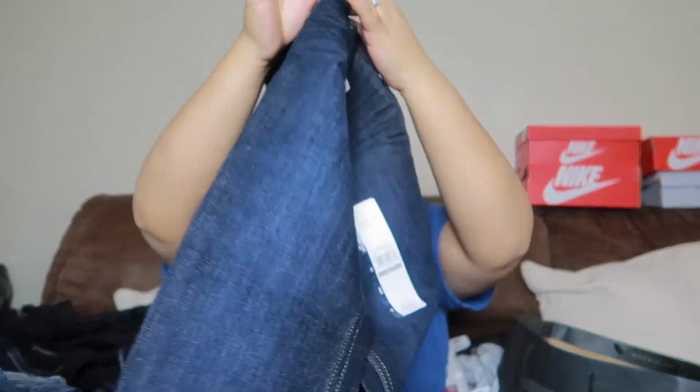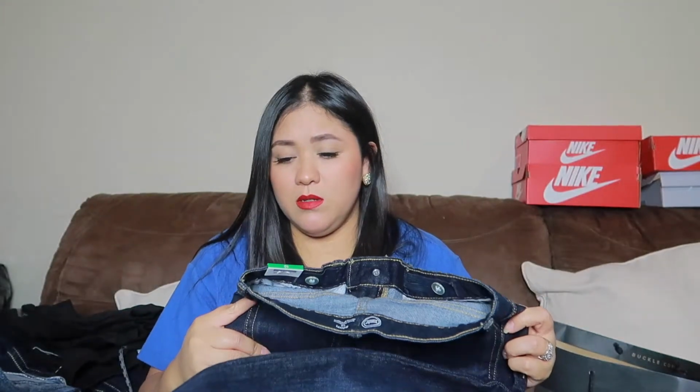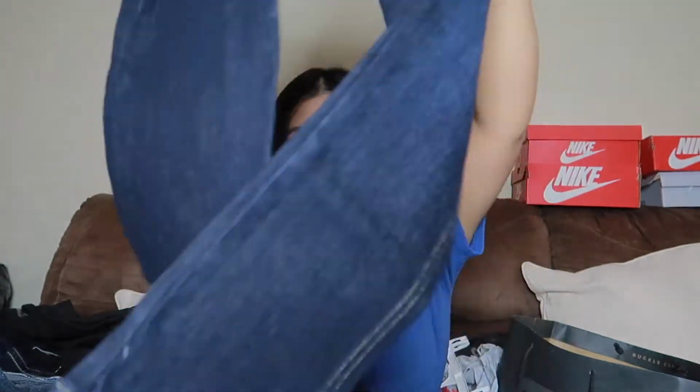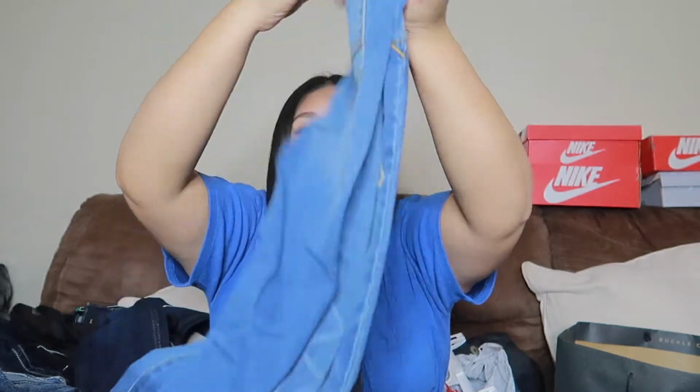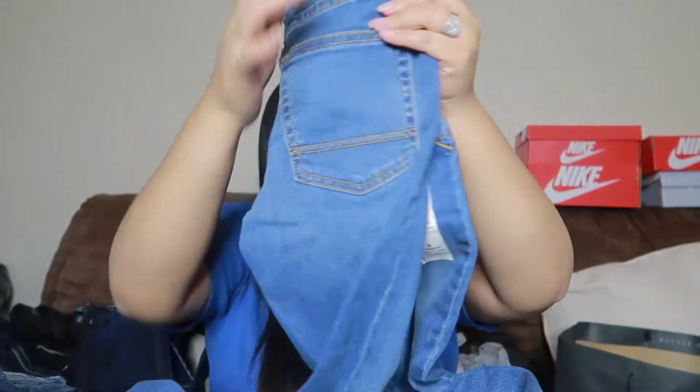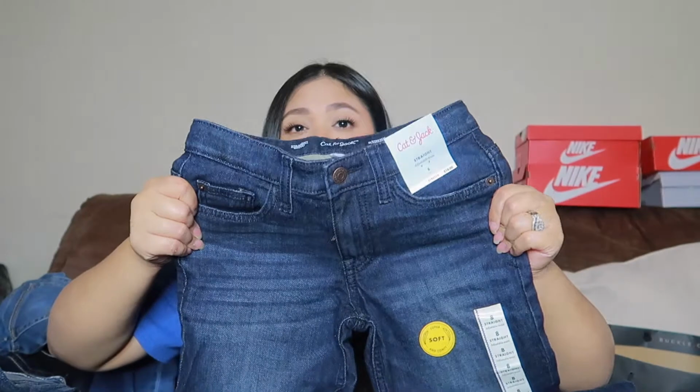These are from Walmart. They are the same as Jason's, the slim stretch adjustable waist, very cute. These are size 10, and these are slim. Then he grabbed these from Cat and Jack. These are the straight, size 8. And then he grabbed these from Cat and Jack as well, size 8. And these are the soft ones.